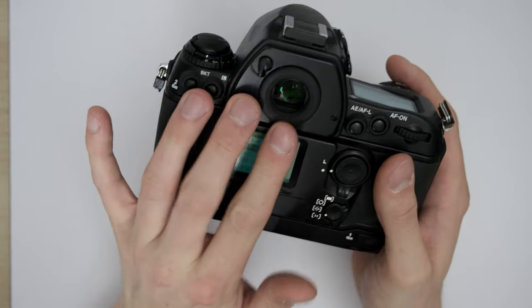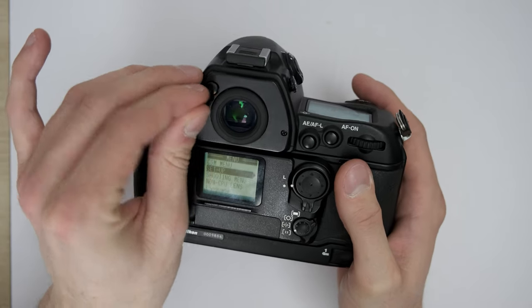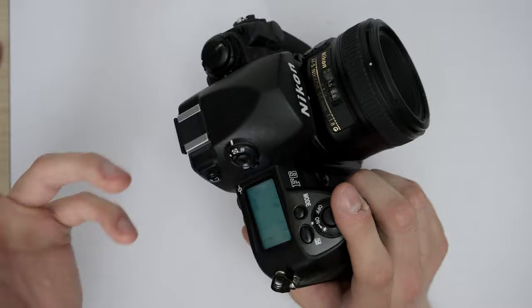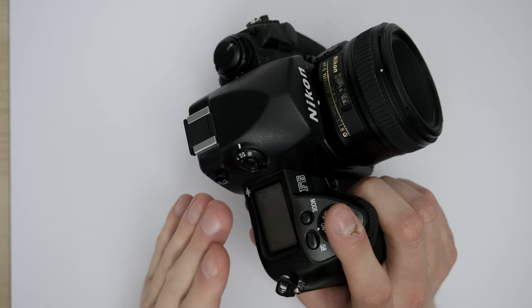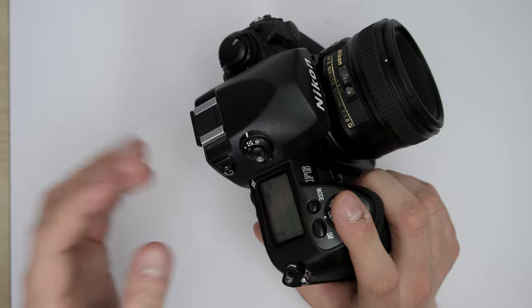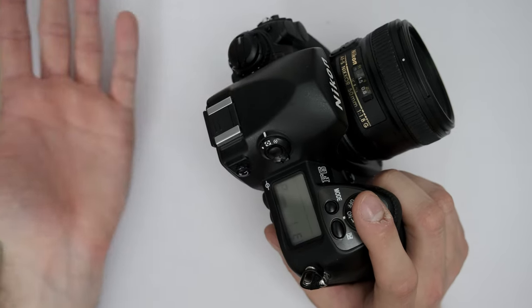Up here, we've obviously got our eyepiece with our little shutter to close the eyepiece for ultra long exposures. And then we have one of the kind of disappointments of the F6, which is that the prism is not user removable. And that is because this is the only F camera out of the F, F2, 3, 4, 5, and 6 with a non-removable prism. I don't know why that is. I'm assuming it was for cost.